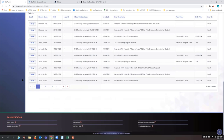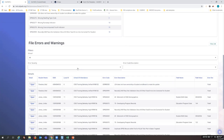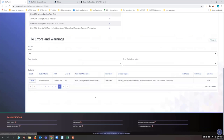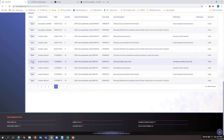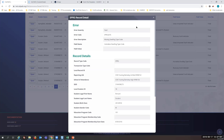Okay. Then we also have another error, which is SPRG 276, 277, 278. These are just errors based on missing information. Since I mentioned earlier that the dwelling type, runaway indicator, and unaccompanied youth should be populated if you're submitting a homeless program, apparently these are missing in the record. So let's go to this student's record. I claim that this student is homeless as of 8/30/2018. However, I didn't populate the two indicators and one drop-down field in here. So you will get SPRG 276 when this happens.